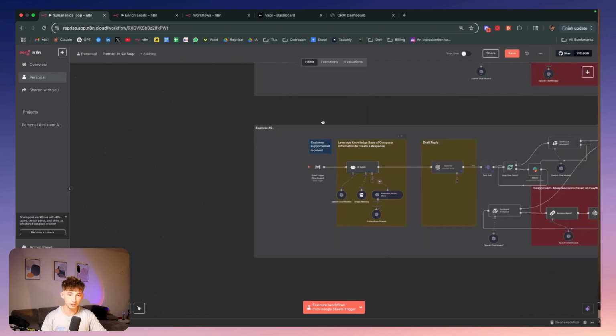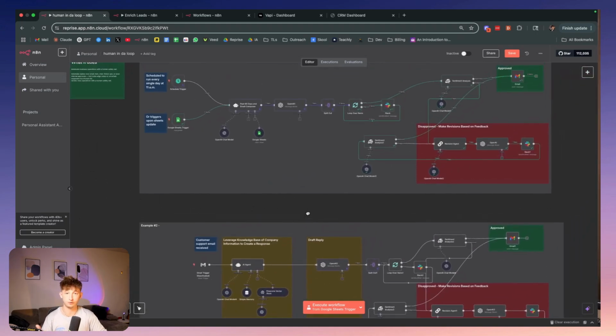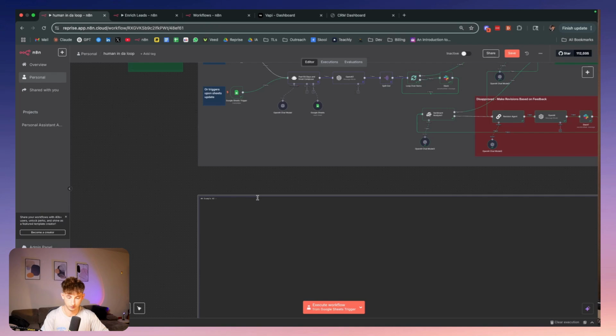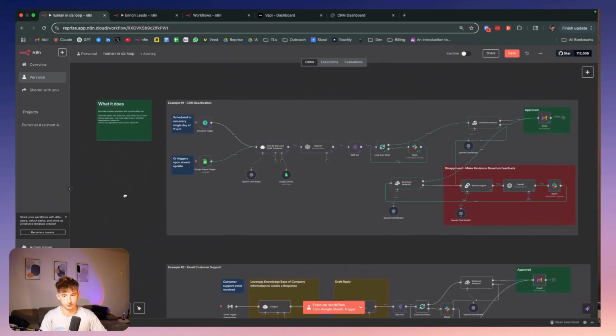So what I mean by a safety net is including some sort of approval method or some sort of approval request where it's going to be asking you for approval, maybe on Slack or maybe sending you an email. And I'll show you guys what I mean particularly by this. So let me go ahead and fill this out. Let's say email customer support. Okay, let's actually focus on this first one up here.